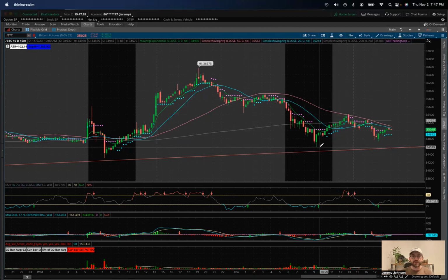We got stopped out of the trade. I ended up making a little over $1,200, which is a great day trade. You know, I was in the trade for less than 24 hours, so I'm not complaining by any means.